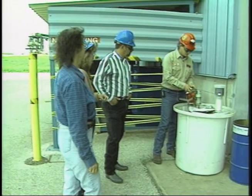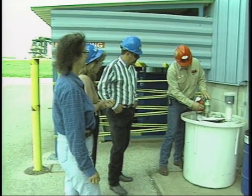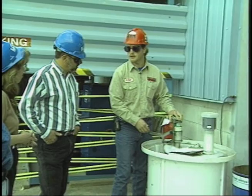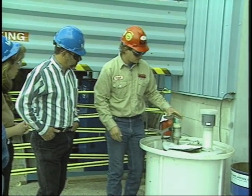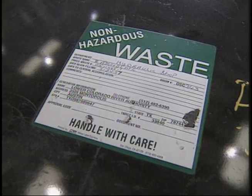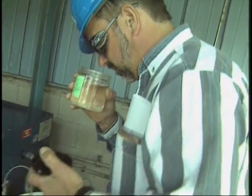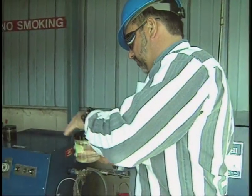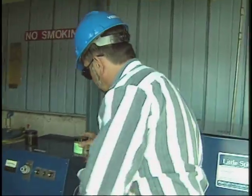Gail Byler and Emil Sodalak are members of the FPP environmental team. They're showing their counterparts from the Sim Gideon and Ferguson plants some of the various things that they have done to reduce waste at the plant. Not only has FPP reduced the number of hazardous solvents they use, but they recently purchased this distillation unit, which processes both citrus solvents and antifreeze.